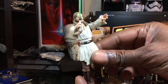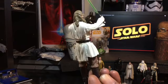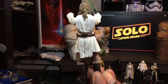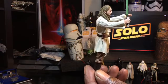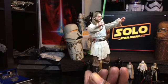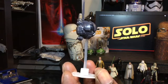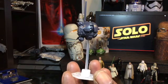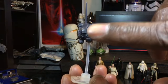So really cool figure, very awesome looking figure. Really love the detail in the tunic and everything, the wrinkles. Just really awesome. Love the face sculpt, it is not bad at all. All right, guys, and getting you a look at Maul's probe droid. Really awesome. Love the detail. Love the black lens in there.